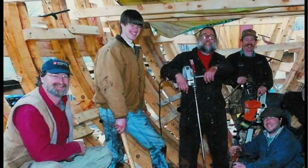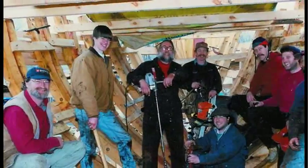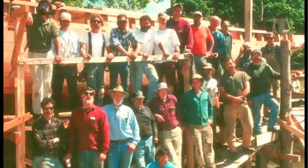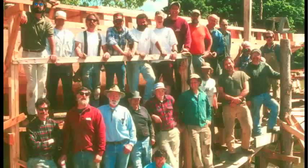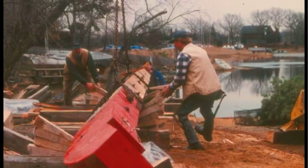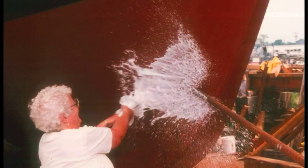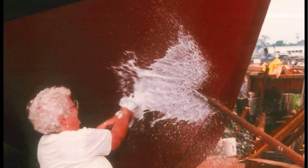Living in Gloucester and working as a builder and construction supervisor gave me the experience to put a team of skilled tradesmen together. We worked hard and we had a lot of fun. We started cutting trees October 1, 1996, and laid the keel on December 4th of 96, and launched it June 21st, 1997. And this is how we did it.